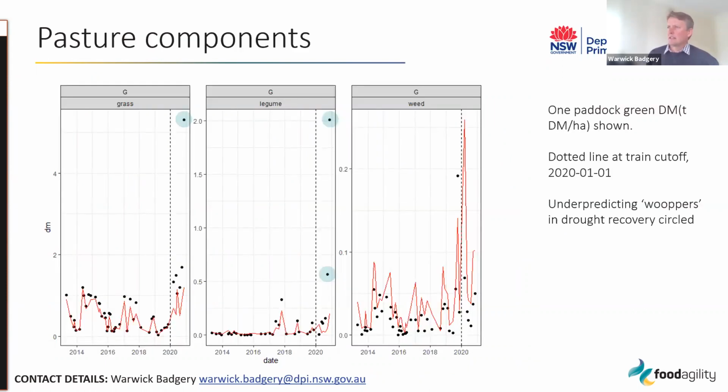This is showing some of the pasture components and how the model has predicted those. So this is the perennial grass component. We've got a legume component that we can predict with the model, and then a weed component.